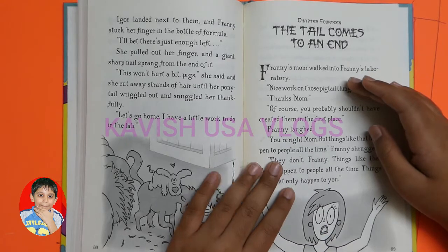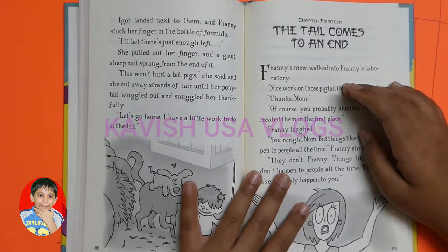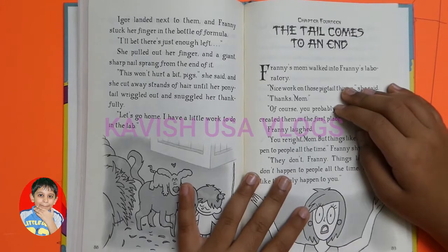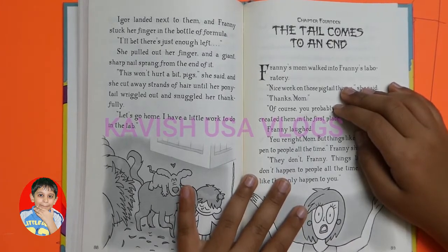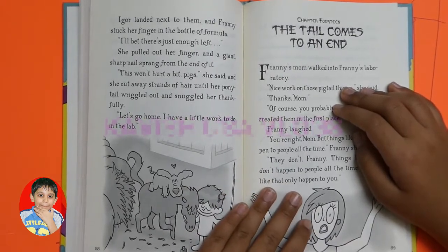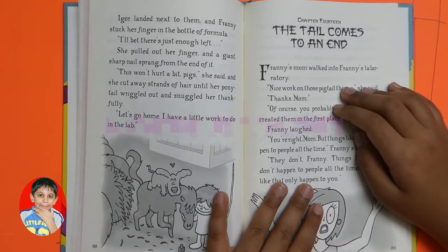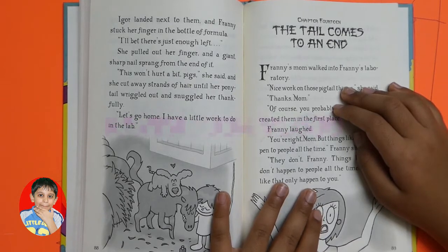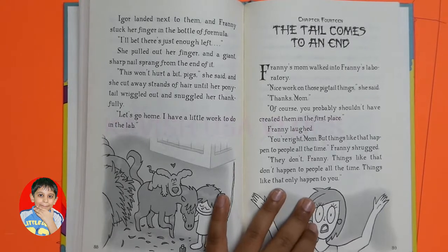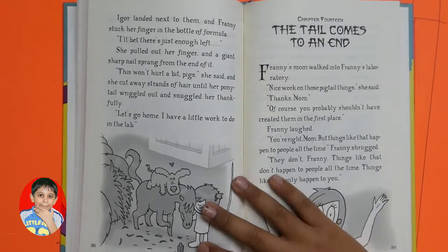Igor landed next to them, and Franny stuck her finger in the bottle of formula. "I'll bet there's just enough left." She pulled out her finger, and a giant sharp nail sprang from the end of it. "This won't hurt a bit, pigs," she said, and she cut away strands of hair until her ponytail wriggled and snuggled her thankfully. "Let's get home. I have a little work to do in the lab."